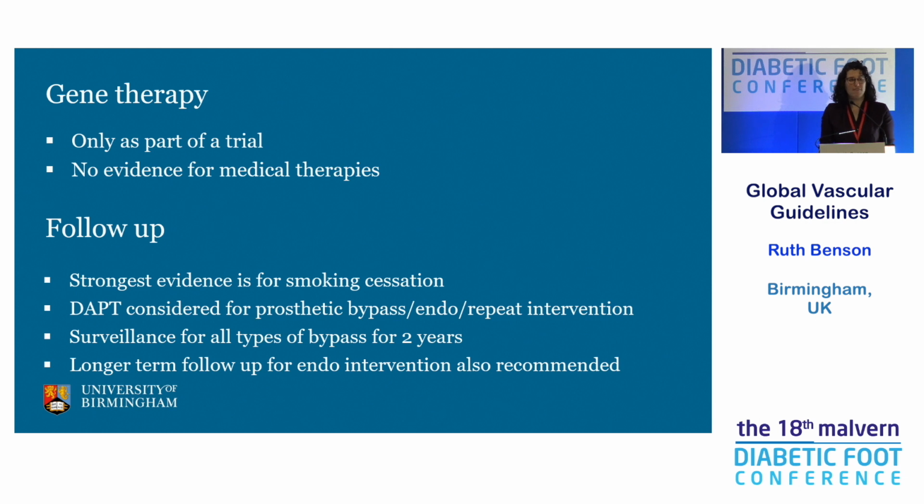Gene therapy is a really fascinating aspect of what we do. There are lots of very interesting centres and very interested colleagues who are starting to use gene therapy, especially with patients' own cells, to try and regenerate, or improve regeneration and development of, blood vessels within critically ischemic limbs. And that might well be a really strong avenue in the future, but only as part of a trial at the moment. We have no evidence for our traditionally used medical therapies for trying to improve distal vasodilatation.